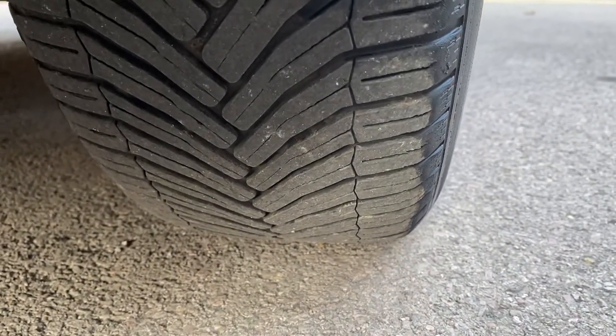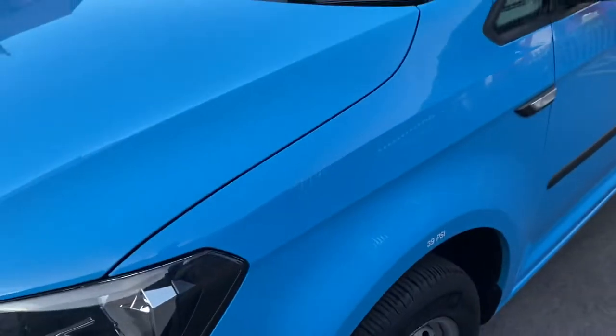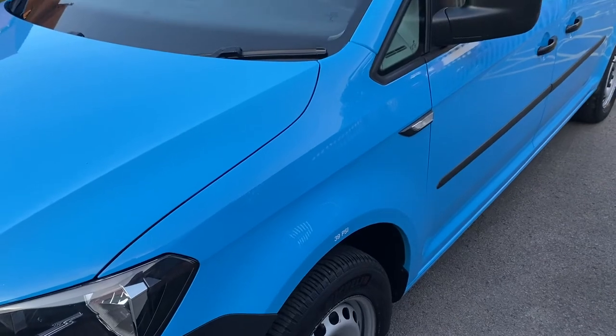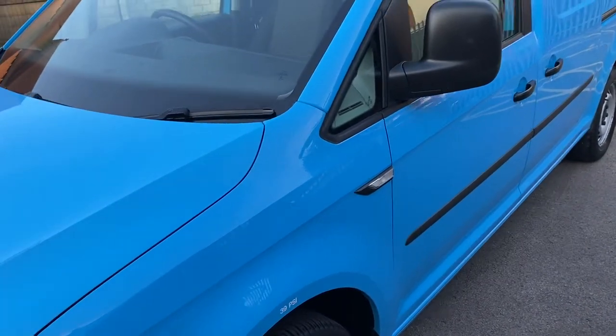CrossClimate tyres, have a look at those. As you can see, tyre tread depth's good on them. They're like a winter tyre that can be used all year round, hence the CrossClimate bit. So it gives you additional grip in the winter. Really good tyre.